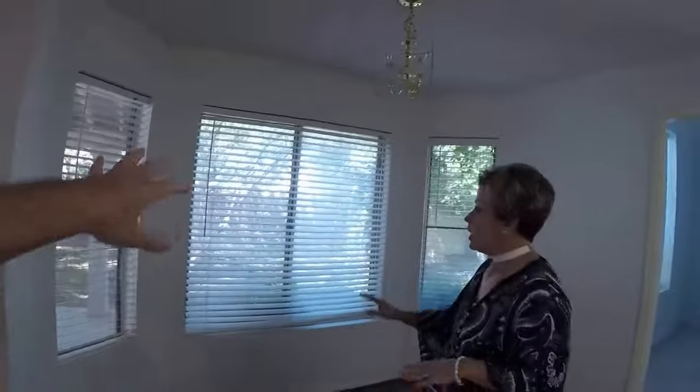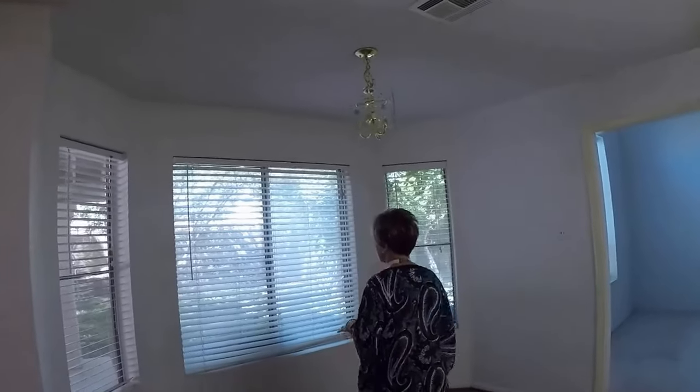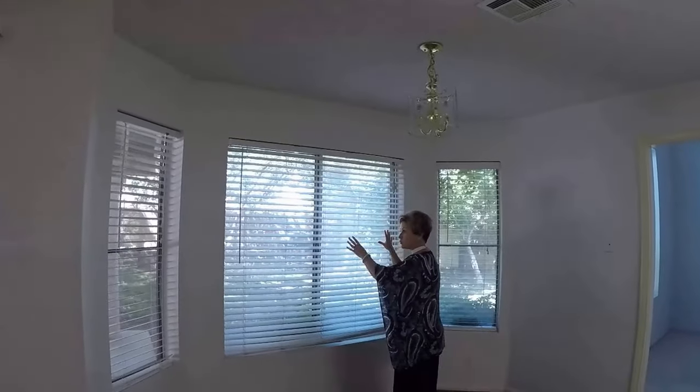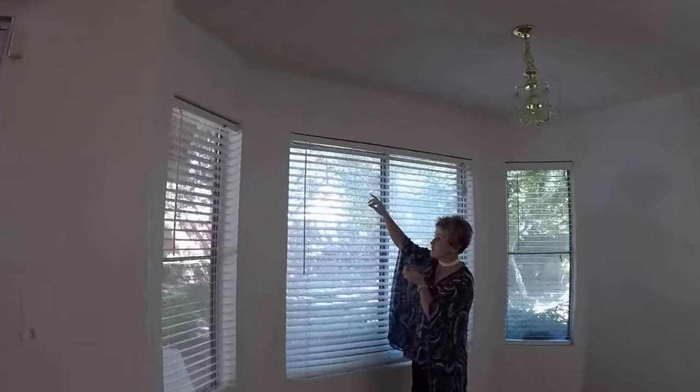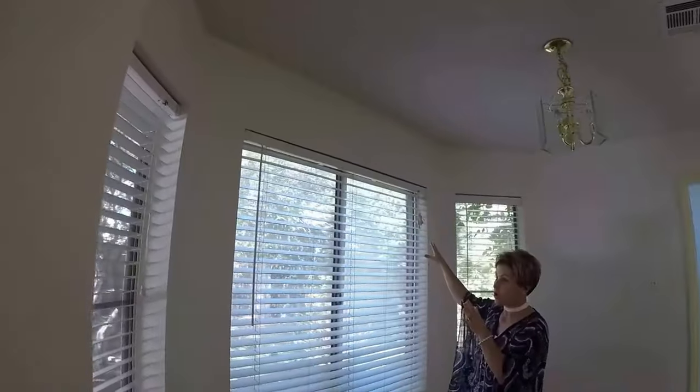Okay. How about these blinds and the screens back here? Okay, so the screens are all being removed because those are those screens we showed you in the front of the house. So as you see all these ripped screens and the deteriorated screens, they're all gone.